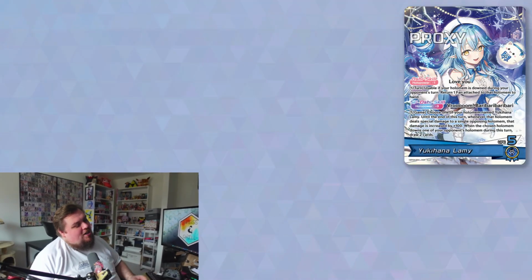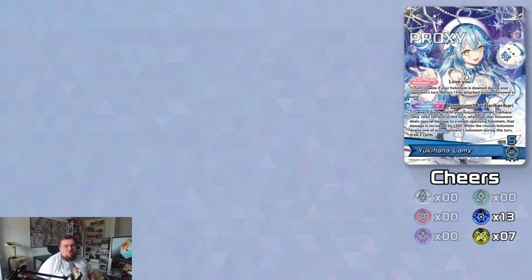Onto the cheer deck, we have 13 blue and 7 yellow, because we are running the Nene line, which requires yellow. It's a pretty equal-ish cheer line, but you are wanting to prioritize your blues because the Lamy is important. But fortunately, because the Lamy needs a single guaranteed blue and the other cheers don't matter, you get away with doing a bit more of an even split.